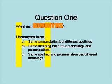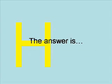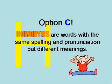Homonyms have A. Same pronunciation but different spellings. B. Same meaning but different spellings and pronunciations. Or C. Same spelling and pronunciation but different meanings. The answer is option C. Homonyms are words with the same spelling and pronunciation but different meanings.